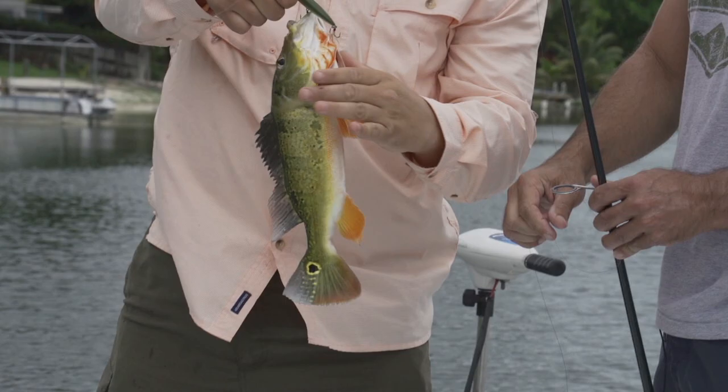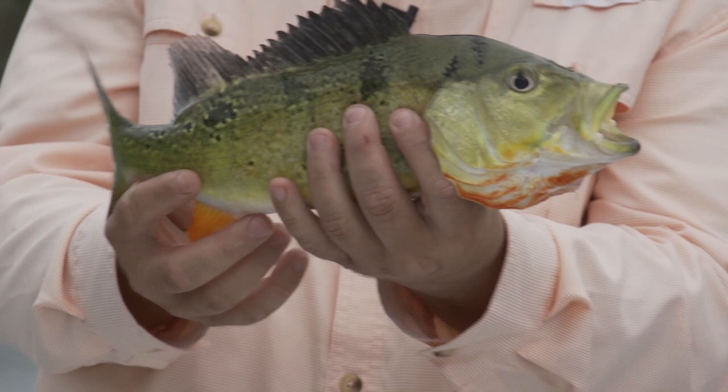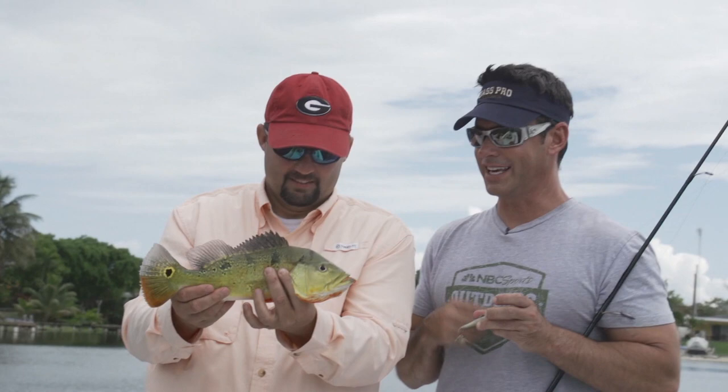We're not gonna get stuck now. Look at the orange on him. That is so cool. Hey, congratulations. Thanks, man. That's awesome. First peacock bass from the Flukemaster. I like it.